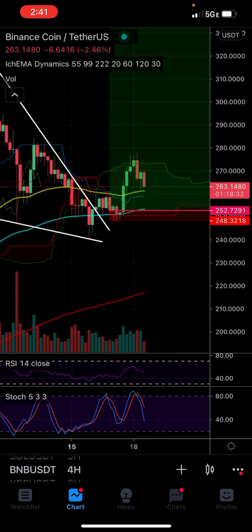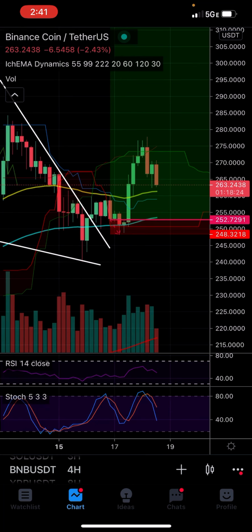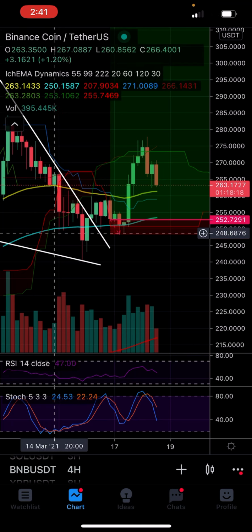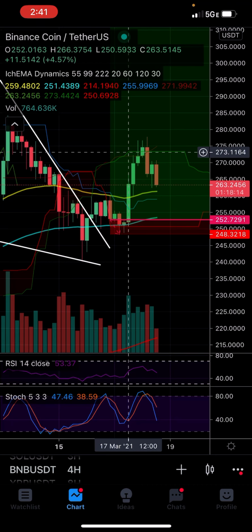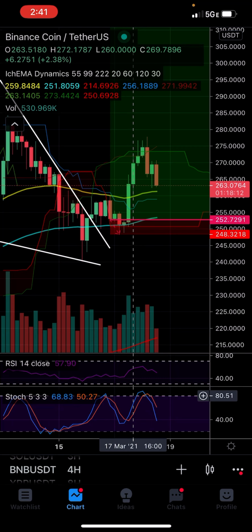Anyway, my model has been insane. Like I was just saying on the video I posted in the group, these precision reversals I predicted were insane. All IchEMA dynamic supports, right? So the 99 EMA, insane support. Bounced right off the 99 to the top of the cloud. What happens? You get rejected. Right at the top of the cloud was right as the Sith maxed out.